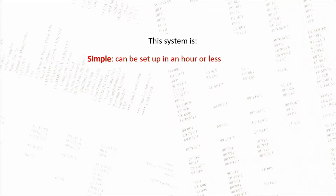If your system doesn't do that for you, I can show you a method that worked for me when I was a treasurer. And if it worked for me, I can promise it'll work for you too, because I'm not a naturally orderly person. This system is simple. It can be set up from scratch in an hour or less.